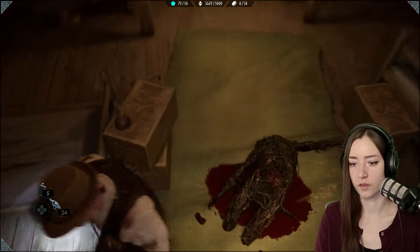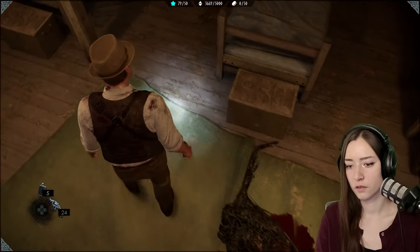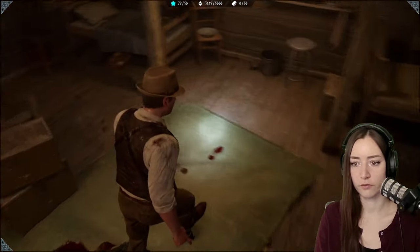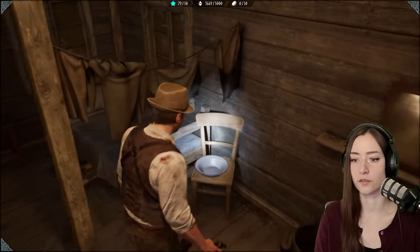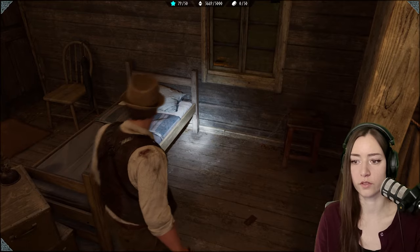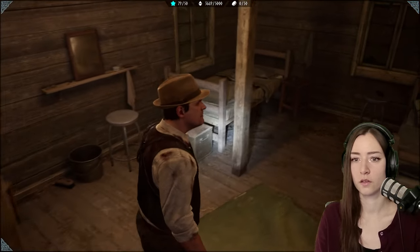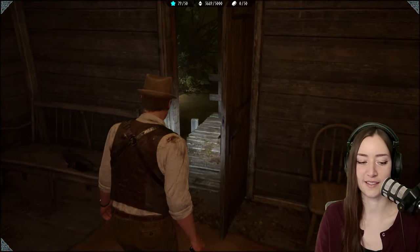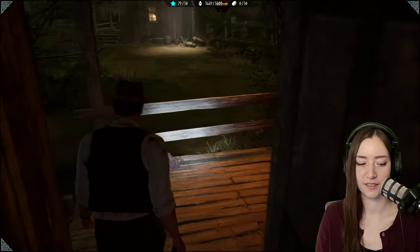Okay, I think I got everything. Oh, am I leaving footprints? Bloody footprint! I do. Nice detail. Sweet. I think I'm good with this area. Oh, there's no map here. Okay. Oh god, I don't like the sounds outside, guys. This is nasty. Spade to the face.